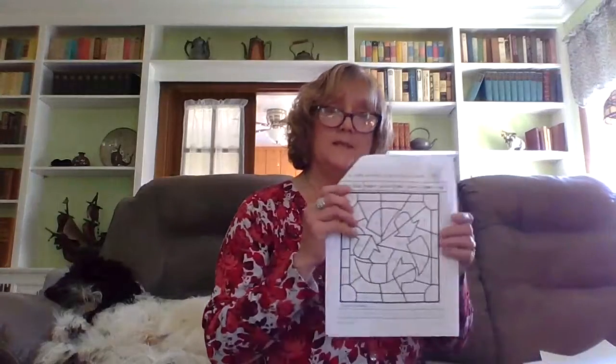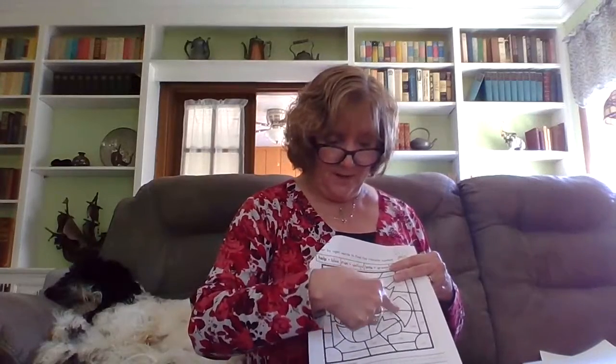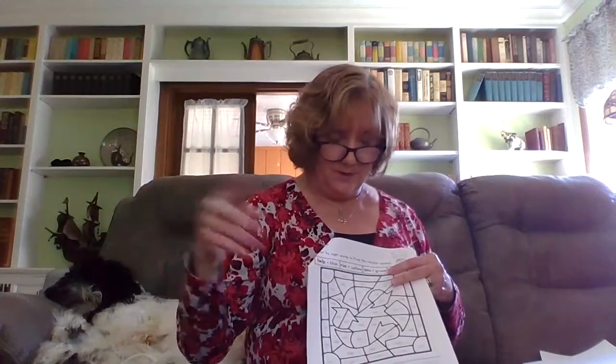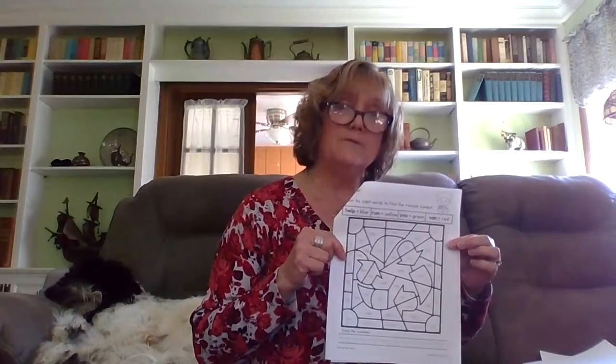And then we have another one with the recycling symbol, which is arrows, which means you take something and you turn it into something else. You don't throw it in the dump. You don't throw it in the trash. You recycle it, which means you can reuse it and turn it into something else. And that's another one working on the sight words help, run, you, and can. And then they have the color words, and you can follow the code and do that for fun.